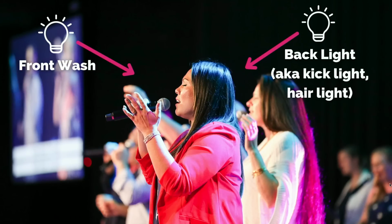So I'm going to kick it over to Frank here, and he's going to talk about the next element. And remember, we're still in hack one. It's simply just light the stage. Go ahead, Frank. Absolutely. So the second foundational part of hack number one for lighting your stage is backlight.